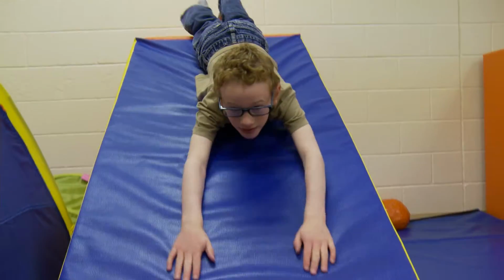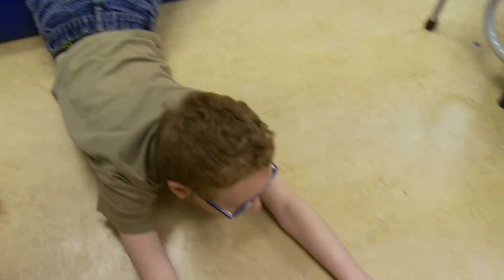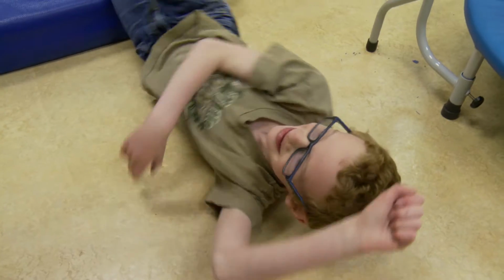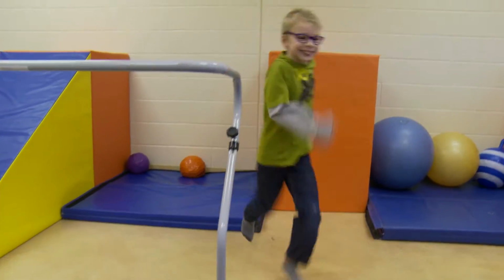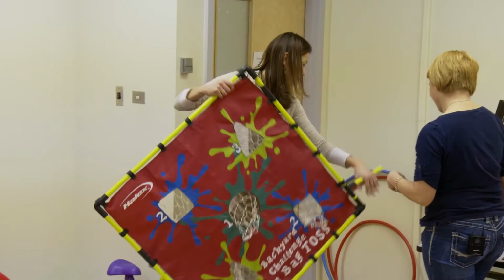In both multisensory and Miss B's room, students spend between 2 and 10 minutes working out their issues before going back to class. They're ready to go back to work oftentimes. They're very, very ready. They know that they had a set limited amount of time, and as soon as that timer goes off, they will notice it and they will say, okay, let's go, and then we'll put our shoes back on and we'll head back to class and we'll sit down and do our work.